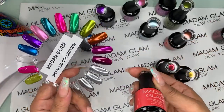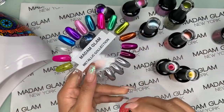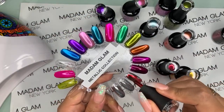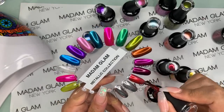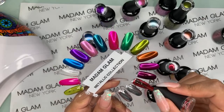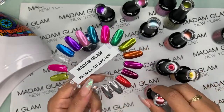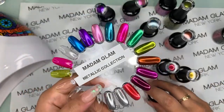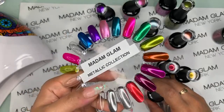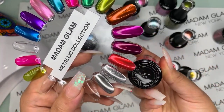Next, I'm going to do Breathing Fire, which is, I think, that reddish color. This one's going to be more reddish. Yeah, definitely more red. That is really cute. Like, y'all, I would love to see a card with any of these colors, like the metallic look. Look how pretty that is. So that one is Breathing Fire.